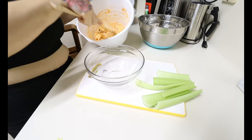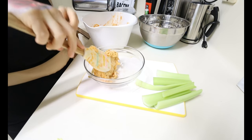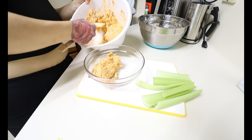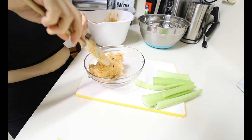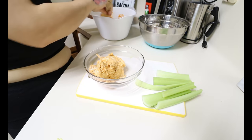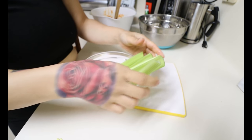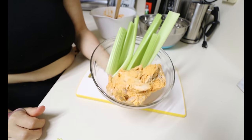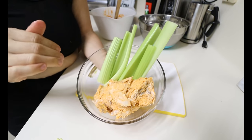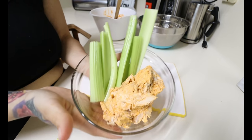We're going to take some of our buffalo dip. Try not to eat the whole thing because I know it's hard to. It's hard not to. Okay, we got our buffalo dip and then we got our celery. And this is going to be our lunch for today. This is so good and I haven't had this in forever, so I'm super excited. Y'all give it a try and let me know what y'all think.